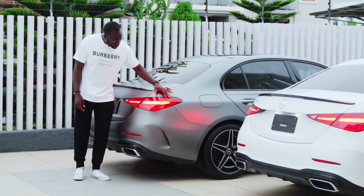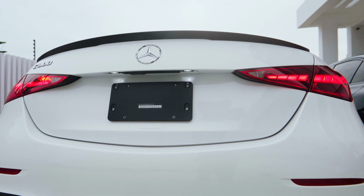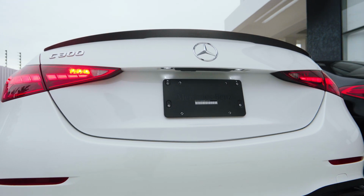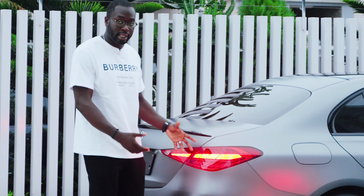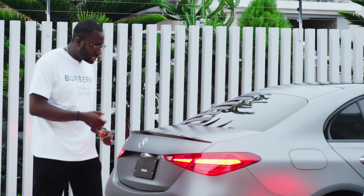In terms of the color, you have a mixture of reds: a scarlet or cardinal red, a bright red, and an even more pink-like red. So really, really nice colors. Again, driving this at night surely will turn heads as expected.